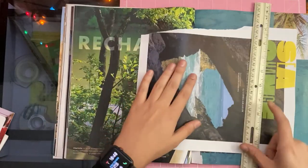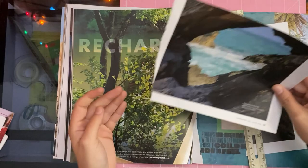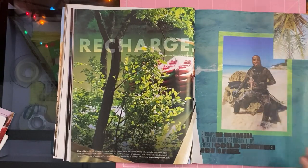I do like this, but I probably will only take, oh shit, that bit. Do the rest later.